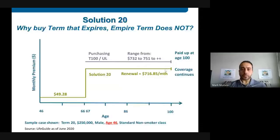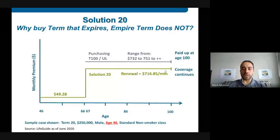This is an example I've given many a time, but just to show it again, if you buy a T20, for example, with Empire Life, anytime the renewal is after age 66, the premium becomes a levelized premium until age 100. So here's an example of a 46-year-old that hits the 66-year-old age minimum on his first renewal. The renewal goes from $49 a month to $716 a month.